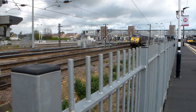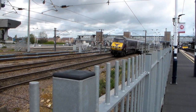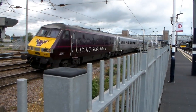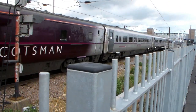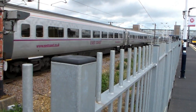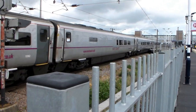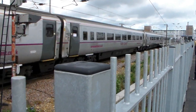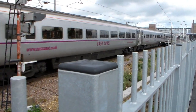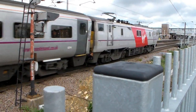Now departing, the slightly late and additional 0802 Virgin Trains East Coast service from Leeds to London King's Cross. 82205 will lead away, followed by 11410, 11310, 11282, 10331, 12305, 12443, 12488, 12419, 12.